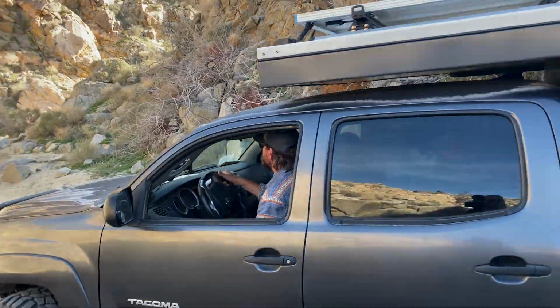Verdu Canyon in Joshua Tree. It's a cool little 4x4 track. Yeah, super rocky and kind of pinchy and squeezy in some areas. But I think we're good. I always wanted to do some of this more backcountry stuff here in Joshua Tree, and so now we finally have a vehicle to do it. Don't think I'd be taking a Subaru down here. No, we would have gotten stuck a long time ago.